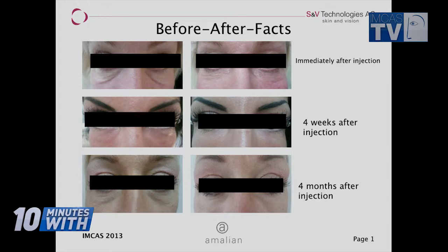So we finished right now a clinical trial with 100 patients. Can you give us the outcome? Yes, we still have 80% of the material left after 12 months. The best result comes after 7 months, and it's still going on, 80% material after 12 months in the tear trough.